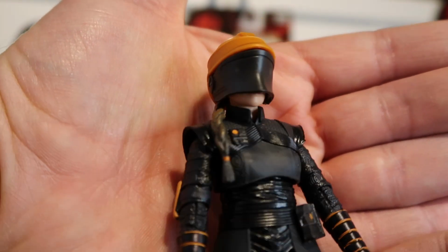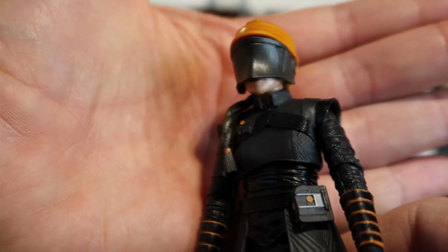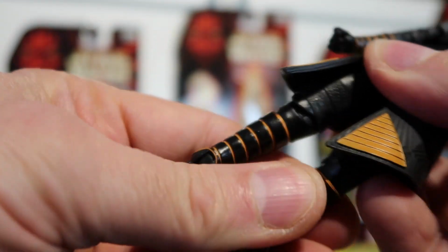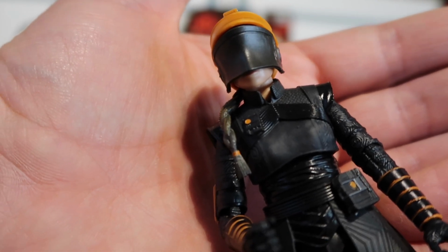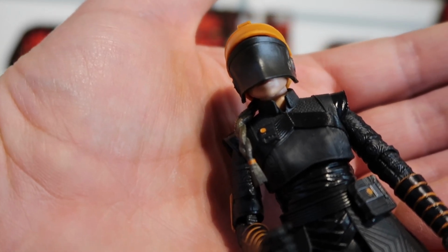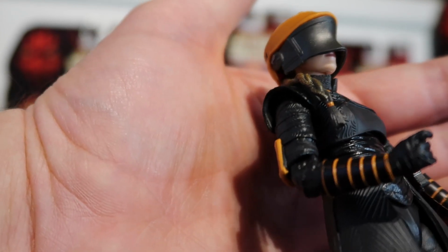And that's Fennec with her helmet on. Proper good quality. Looks fantastic. Looks absolutely fantastic. Just going to check the articulation. It's just proper quality. I've got a handful of Black Series figures that I've bought over the years. I feel like I've missed out. I feel these are just great. They're just such great quality. But then, if it's a figure that you really love, like a character you really love, it just makes it even better. But I love Fennec Shand.